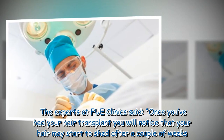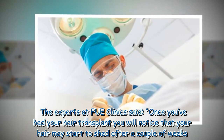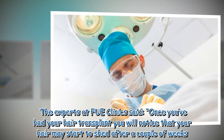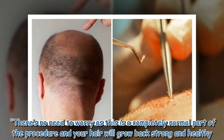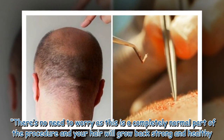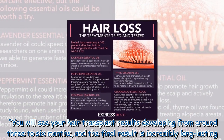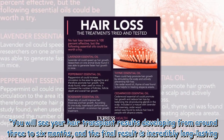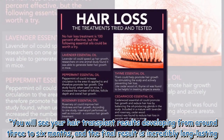The experts at Fway Clinics said, once you've had your hair transplant you will notice that your hair may start to shed after a couple of weeks. There's no need to worry as this is a completely normal part of the procedure and your hair will grow back strong and healthy. You will see your hair transplant results developing from around 3 to 6 months, and the final result is incredibly long-lasting.